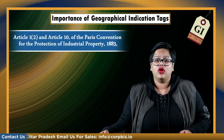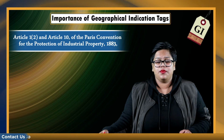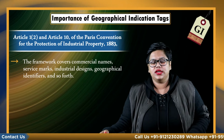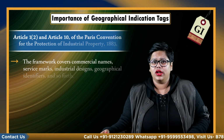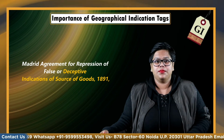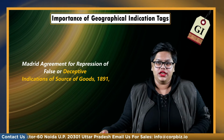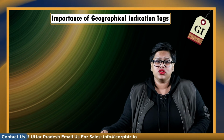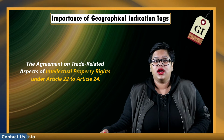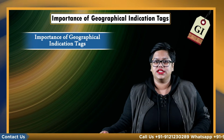Under Article 1, Clause 2 and Article 10 of the Paris Convention for the Protection of Industrial Property 1883, the framework covers commercial names, service marks, industrial designs, geographical identifiers, and so on. The Madrid Agreement for the Repression of False and Deceptive Indications of Source of Goods 1891 also talks about the geographical indication. The concept of GI is also covered under the Agreement on Trade-Related Aspects of Intellectual Property Rights under Article 22 and Article 24. Now let's discuss the importance of geographical indication tags.